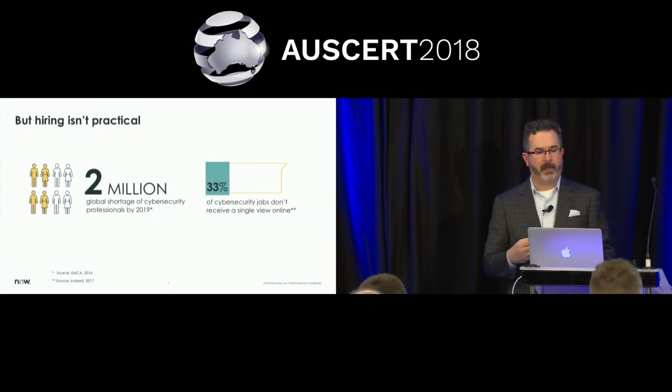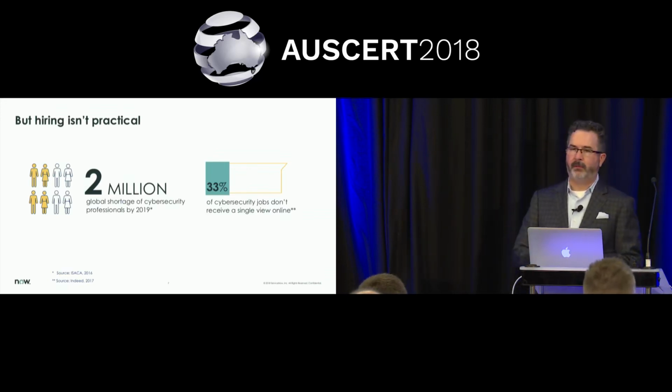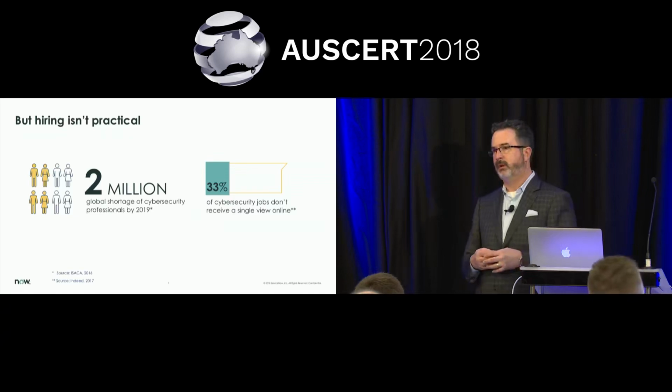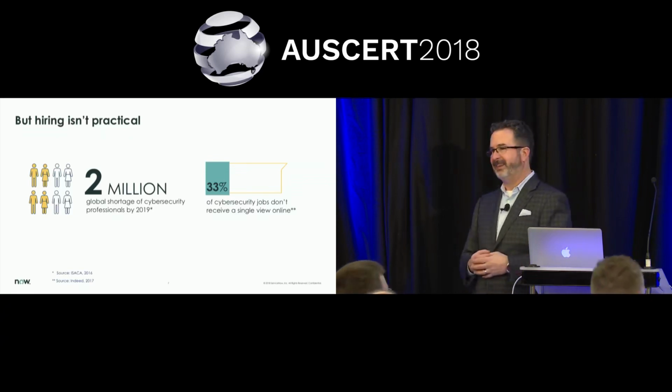But hiring may not actually be practical. This is a report from ISACA that came out about a year ago, and what they found is that they were expecting a 2 million person shortage globally of security professionals compared to open jobs. And there are some really great statistics out there that may actually help us all in our next salary negotiations.